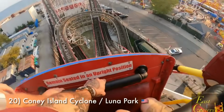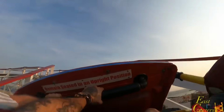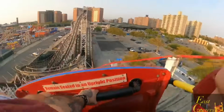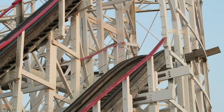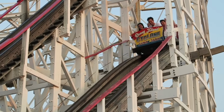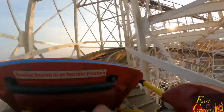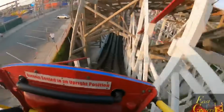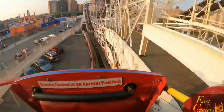Number 20, the Coney Island Cyclone at Luna Park. It surprised me that what is arguably the most famous roller coaster in the world, or at least the country, ended up being one of the best classic wooden coasters of all time. This ride blew me away for similar reasons as Giant Dipper at Santa Cruz Beach Boardwalk. It's got loads of airtime, loads of sustained laterals, and no seat divider, so if you're riding by yourself in one row, you'll go flopping around in your seat. I also want to point out that for a ride that opened in 1927, the Cyclone is remarkably smooth. Definitely one that you'll want to do to say you've ridden it, but also because it's a genuinely incredible ride.